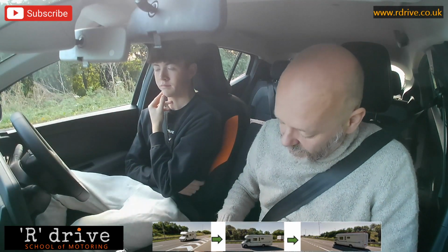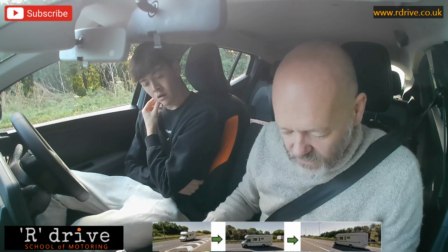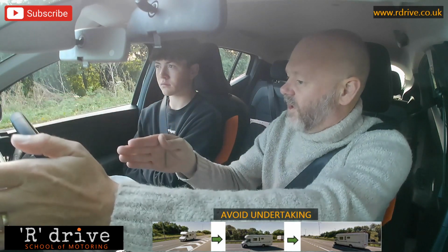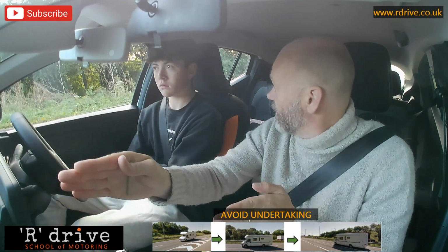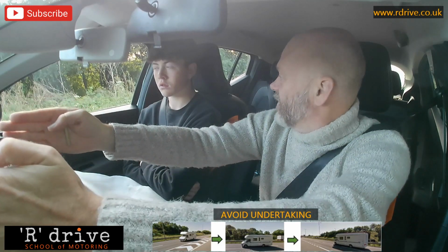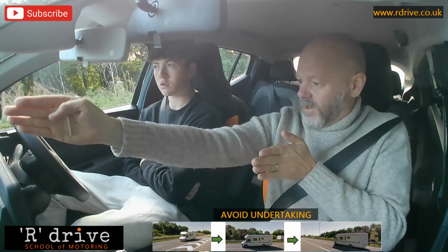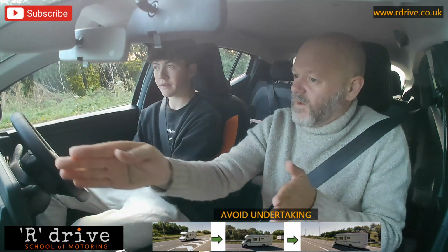Okay. Now, this is important. If something has moved out for us and we're just a little bit behind it, unless you're completely in front of it, let it get in front, come in, or you'll be undertaking. You know, sometimes lorries move out, and then some of the cars just sort of leave them stuck out on the outside lane. So if the vehicle's moved out for you and you haven't gone past it, you're not up to it, hold your speed back until he comes back in.